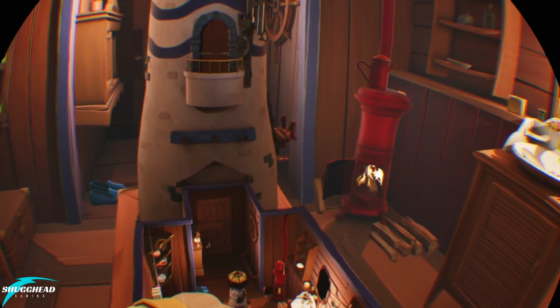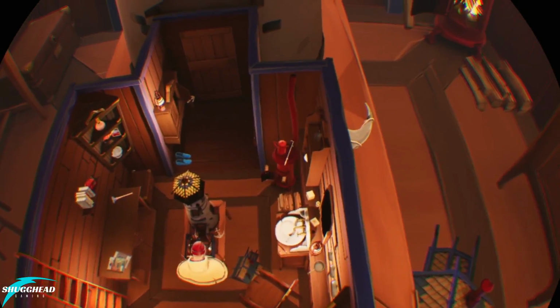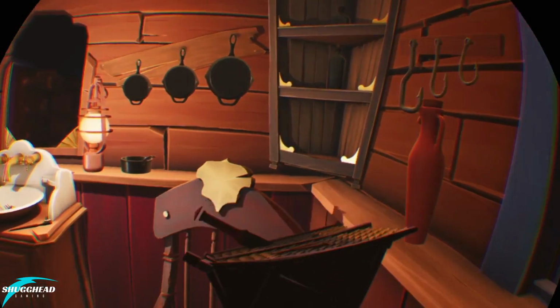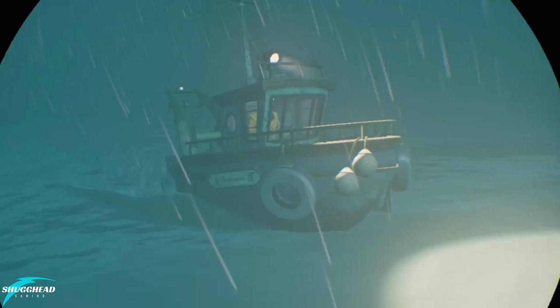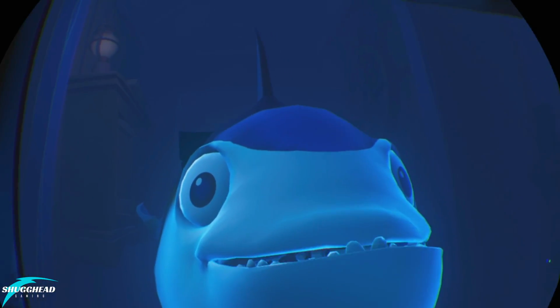Watching your little self in a model set, mimicking what you yourself are doing, then looking up to see a giant version of yourself doing the exact same thing is incredibly cool in VR and gave me a smile the whole time I was playing. Visually, A Fisherman's Tale is an incredibly polished and very special little game that you will love to play inside.